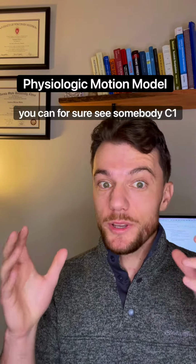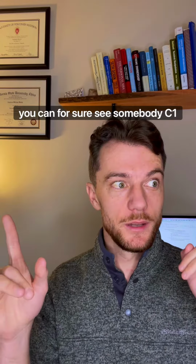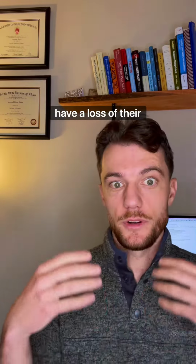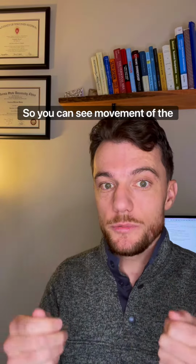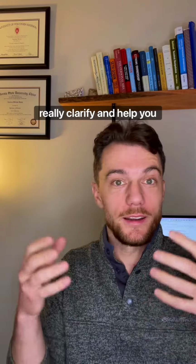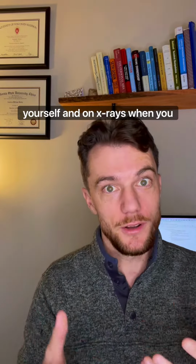That being said, you can for sure see somebody's C1 off axis pointing to the left if you take an x-ray. You can see their neck have a loss of their lordosis or their cervical curve on an x-ray. So you can see movement of the vertebra on an x-ray. So what gives? How is that happening? Really, that's where the physiologic motion comes in, and it'll really clarify and help you understand what's happening to yourself and on x-rays when you can understand this concept.